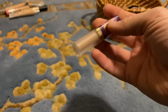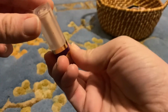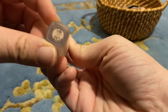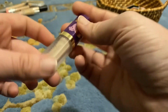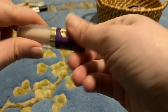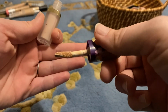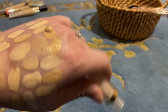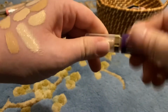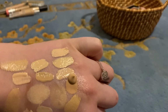The next one I have is from Tarte. It is the Creaseless Concealer in the shade 10B, I'm guessing, maybe, right here, if that's what the shade name is. But I used this only one time. This is what the doe foot looks like. It looks like a little angle on one side. This one is a little pink on me right here, but I can make it work.